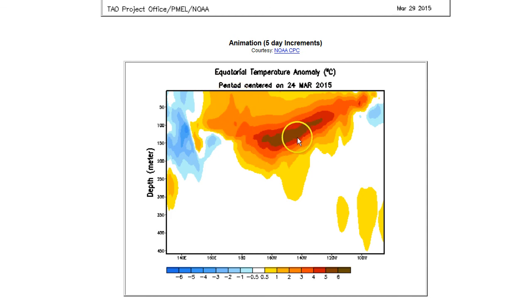Here is the core of the pool. This model says 5 to 6 degrees. 1, 2, 3, 4, 5, 6. 5 to 6 degree anomalies over a much broader area and working its way.